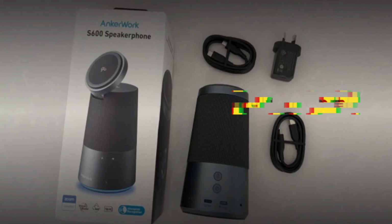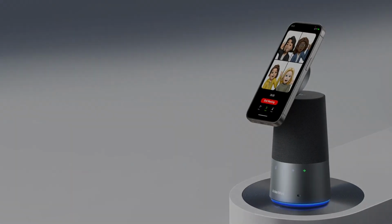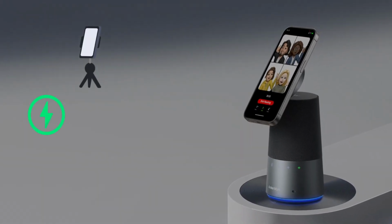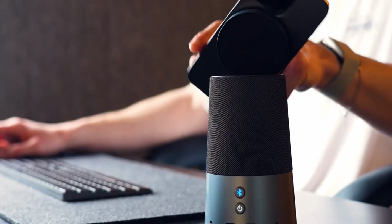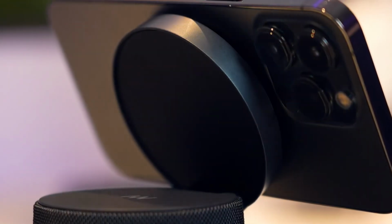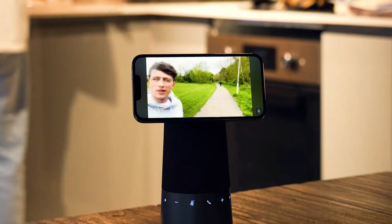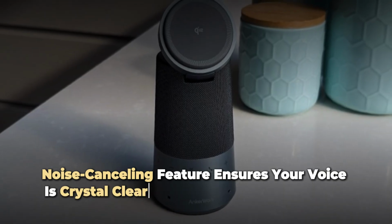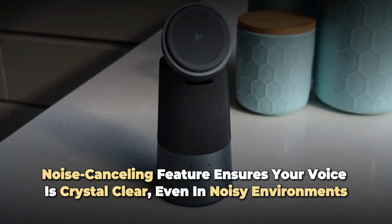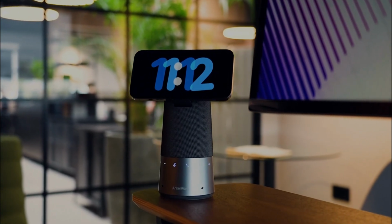First up, we have a multifunctional device that's more than just a wireless speaker. It combines a phone stand, wireless charger, and speakerphone all in one sleek design. With 360-degree sound, adjustable angles, and voice recognition, it's perfect for virtual meetings and hands-free calls. The advanced noise-canceling feature ensures your voice is crystal clear, even in noisy environments. Plus, it boasts a 16-hour battery life, making it ideal for long workdays or extended calls.